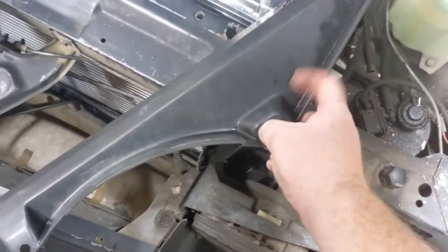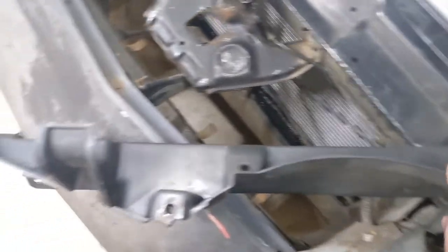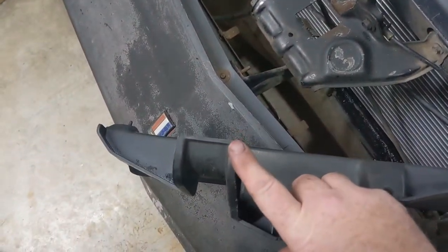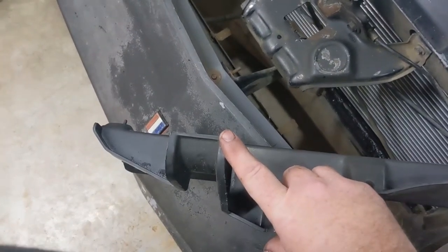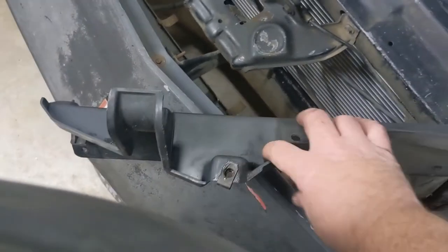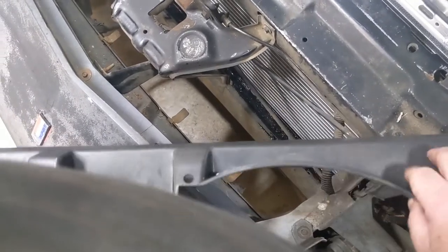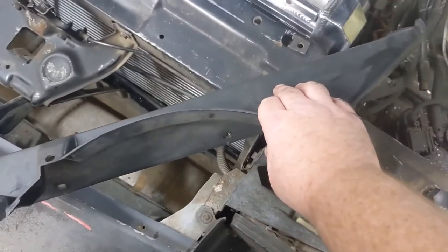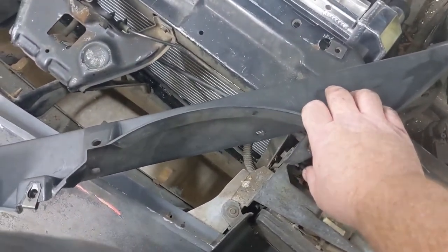Where the old fan was, I had to trim that back all the way across. I kind of liked this part. I may try to keep it, but all this basically hits that shroud that's in there, and it makes it really tough to get in place. So I'm probably just going to trim that down with the death wheel and just get rid of it. I think it'll be fine. Worst case scenario, we'll build something, but I'd really like to be able to use this if I could.